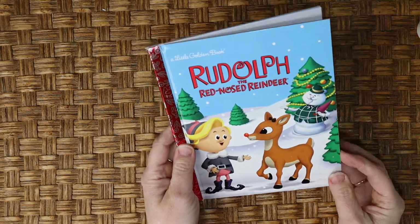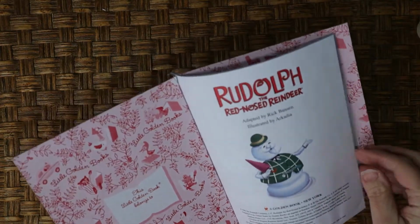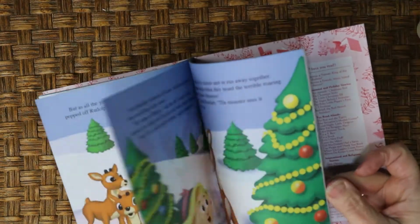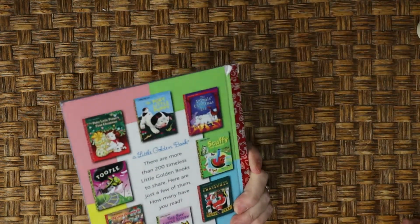I found a Rudolph the Red-Nosed Reindeer. I love my Christmas books. This one's 1998. You know, it's over 20 years old, but yeah, so that's that one.